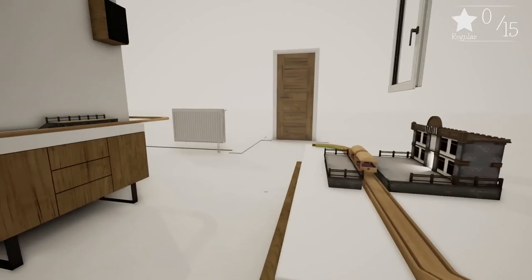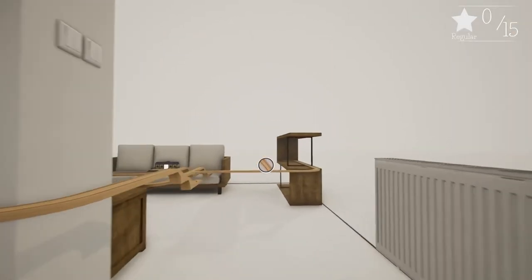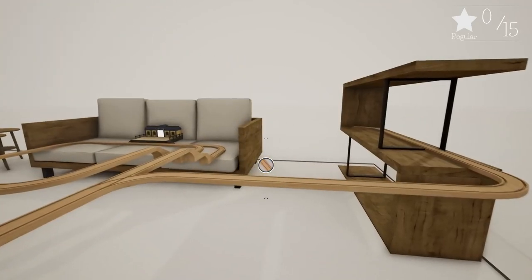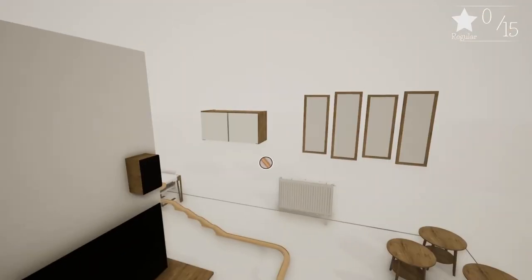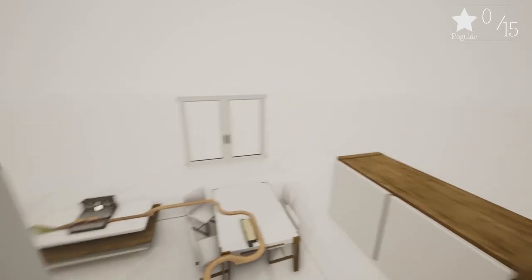Right, now there's 15 more regular passengers. Where are they? Okie dokie, so we need to go and find 15 regular passengers. Where could they be hiding? They are nowhere immediately obvious. They're not up there. They're not on there. Right, are they high up somewhere? Are they like on top of a cupboard or something? No.